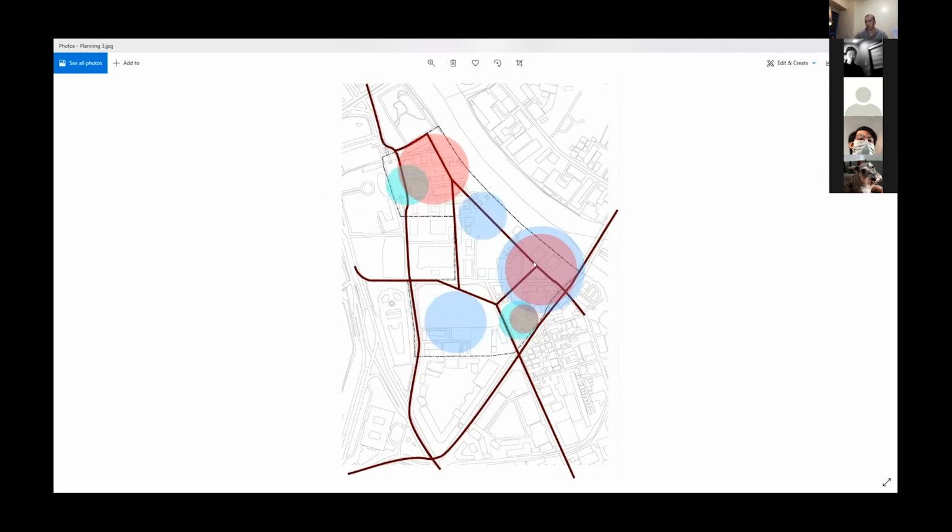So here we just added main transport terminals for the area. Then in terms of how we planned out the green spaces, we wanted to connect the Forest Park to the river and back to the City Hall. So that's why it's dispersed in this sort of pattern.